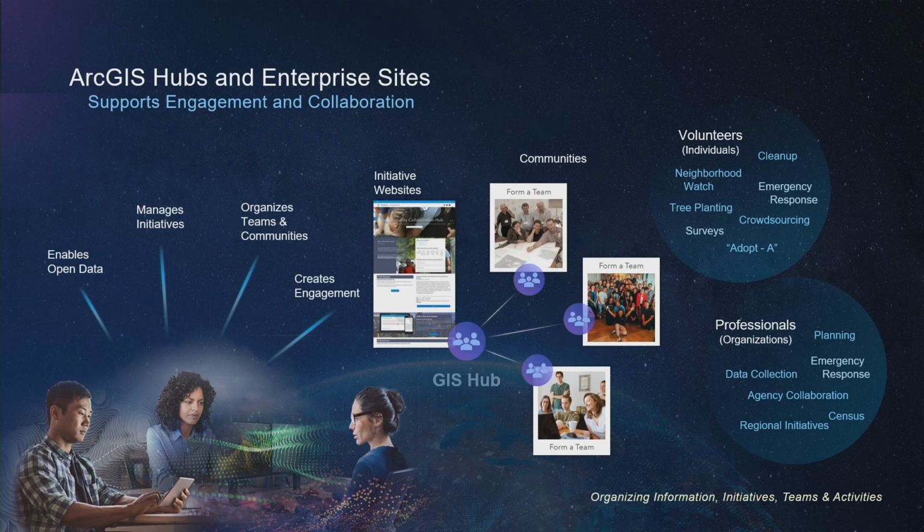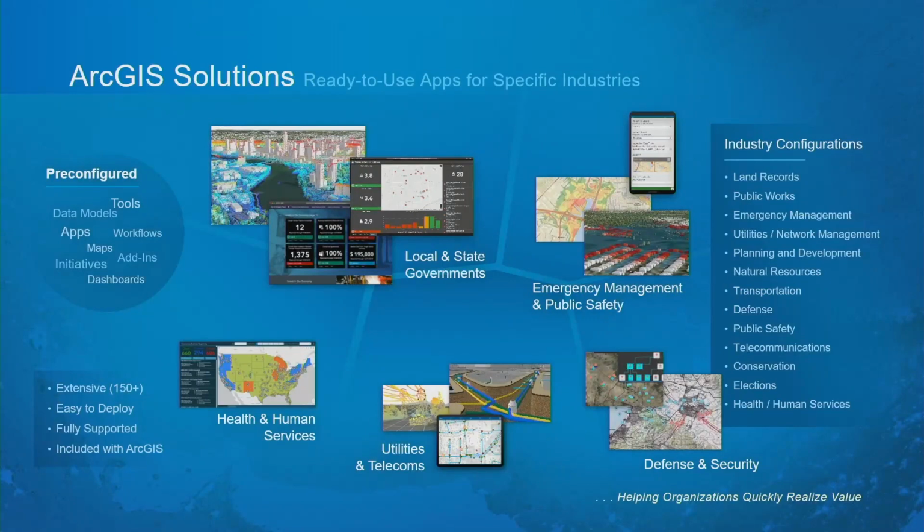I'm going to give it to my colleague Jay in a second, but just to show that self-service GIS is where things are going. So Jay, I'll toss it to you. Thank you so much, Daniel. Good to see everybody out there.